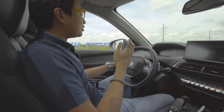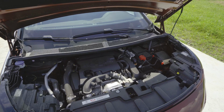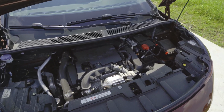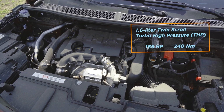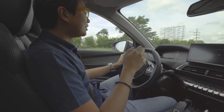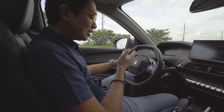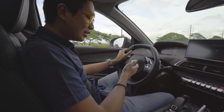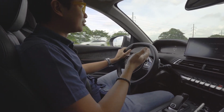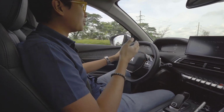But what is it like to drive? The 3008 is powered by a 1.6 liter turbocharged gasoline engine that puts out 165 horsepower and 240 newton meters of torque. Shifting is then taken care of by a 6-speed automatic transmission. This car is also equipped with an advanced driver assistance system, or ADAS. It comes with active blind spot monitoring, lane keep assist, and even driver attention system.